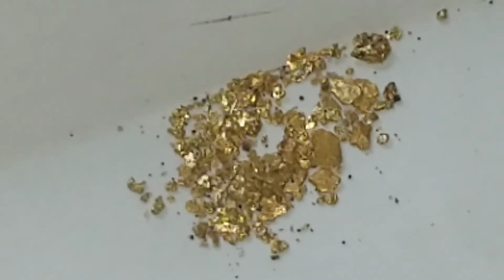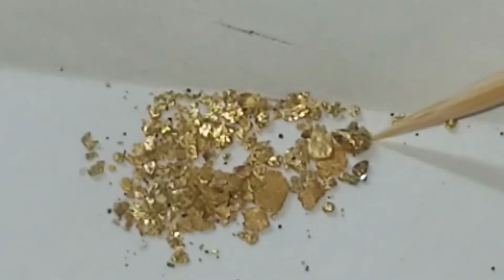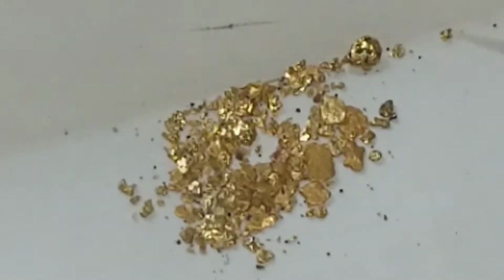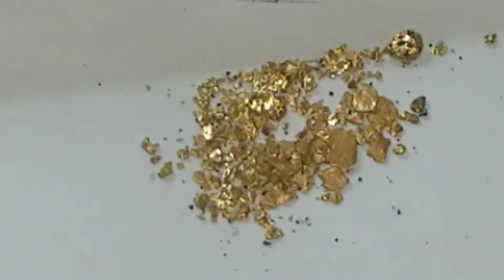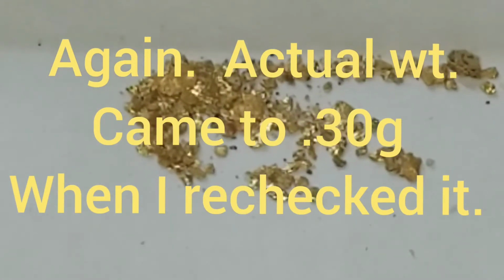It's odd. It's got this little piece up here. It almost has a little bit of coppery look to it. But yeah, I'm real happy with that. So let me look at the 0.35. We're going with 0.35 grams and see what it comes out to.